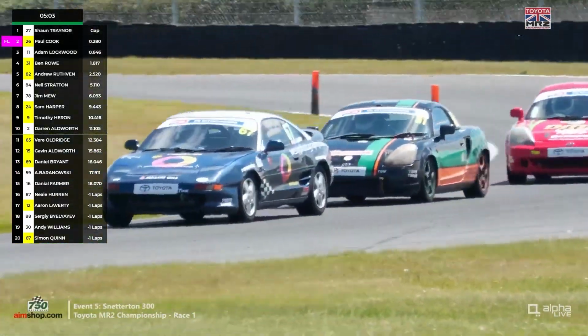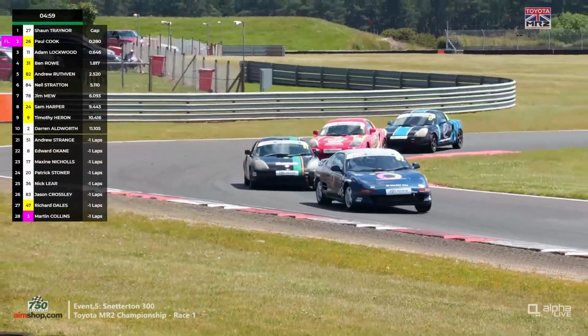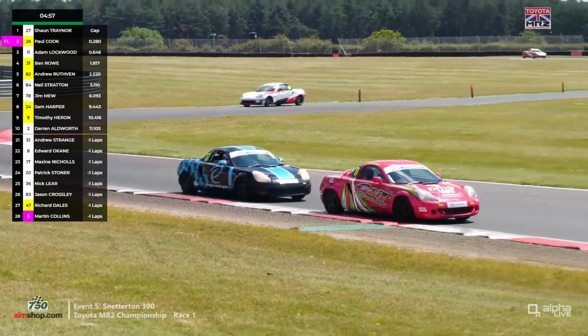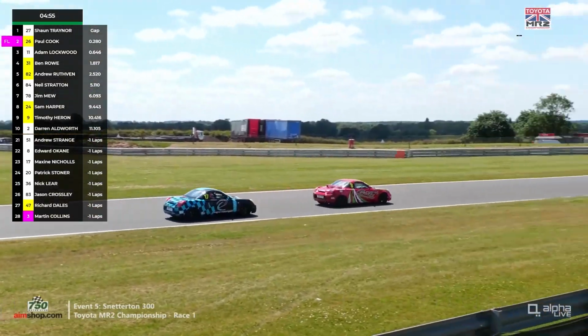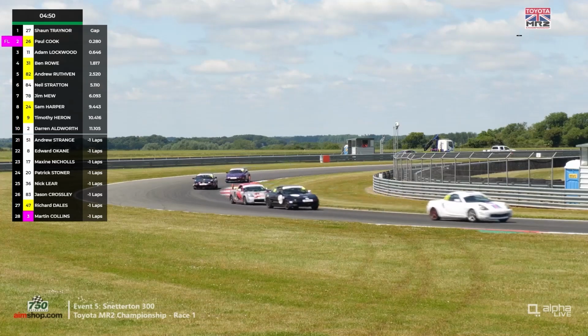It's round 5 of the season. 14-round championship this year. This is the third meeting of the season. They'll go to Cadwell, Silverstone on the international circuit rather than the national that they raced at last month. Croft and Donington Park to round out the season.